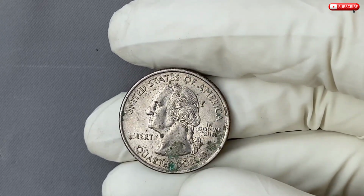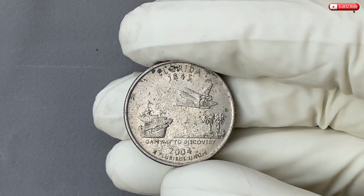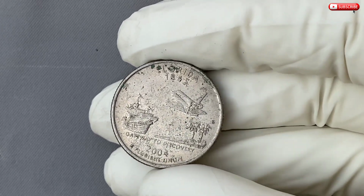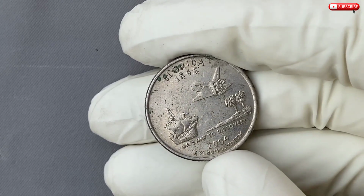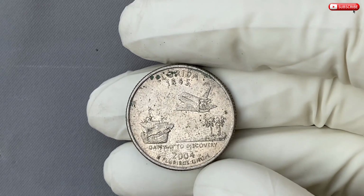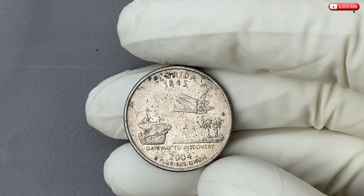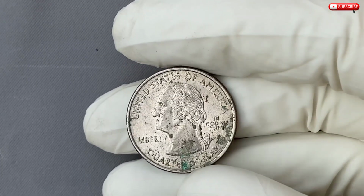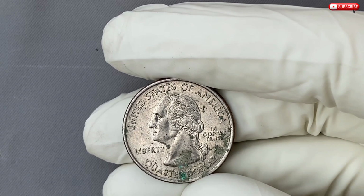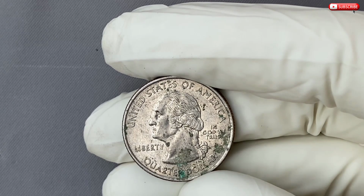iconic. The design of the 2004 Florida quarter is a true work of art, reflecting both the state's natural beauty and its historical significance. On the reverse side of the coin, you'll find a stunning depiction of a scene that perfectly represents Florida's identity. The design features a beautiful image of a sleek, leaping dolphin set against the backdrop of the state's coastline. The dolphin, known for its intelligence and grace, is a symbol of Florida's vibrant marine life and the state's deep connection to the ocean.